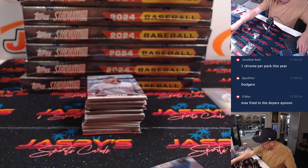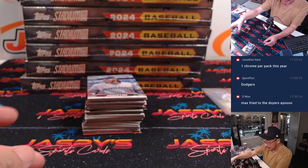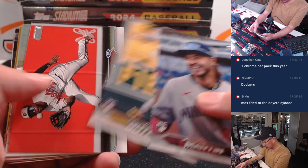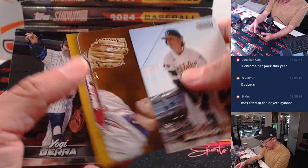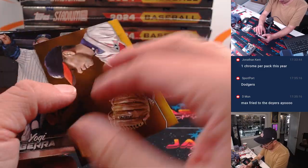There's power packed rookie Jasson Dominguez. There's Yoshinobu Yamamoto for the Dodgers. That's for Tomoya. Love the photography in Stadium Club. There's Tom Glavine, gold.